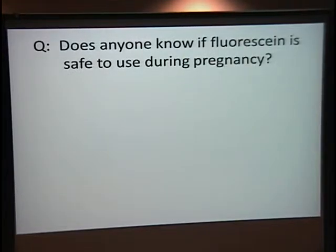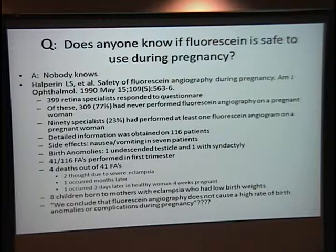One other question that came up in her case, you know, is it safe to use fluorescein angiography during pregnancy? It's kind of a trick question because no one knows. It's like everything in medicine. No one tests it. So the only information we really have came from this study in 1990.